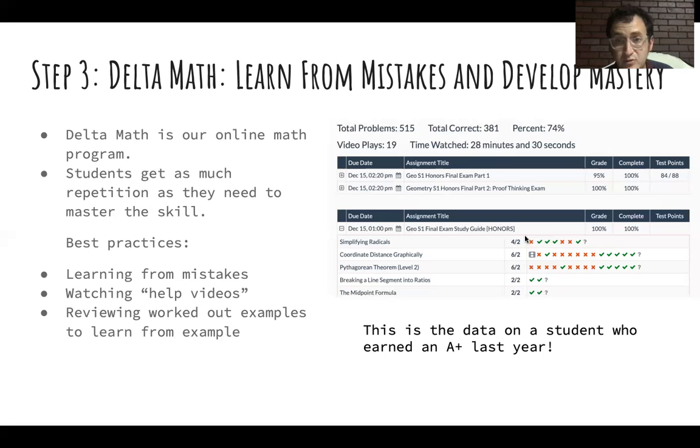This is an example of their final study guide, and they struggled at the beginning. They watched an instructional help video. They also reviewed worked out examples, and then eventually they were able to see the pattern and learn from mistakes. I often find that if students take time to read the solutions of problems done correctly, they can apply that thinking and then eventually get a correct answer and master the skill.